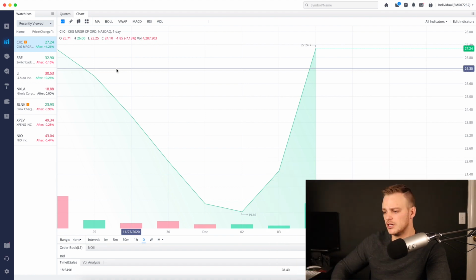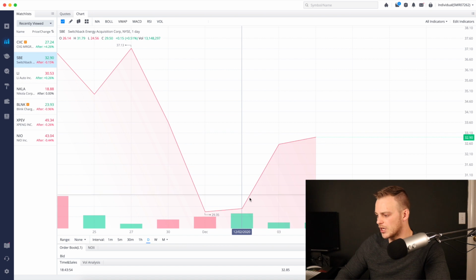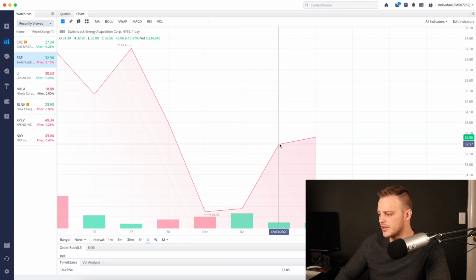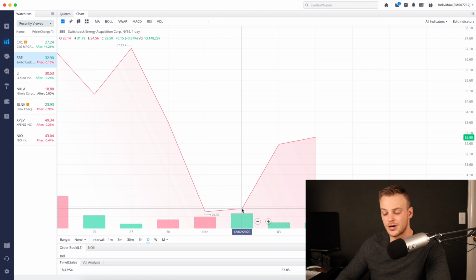Basically, Arrival is the name of the company. Switchback Energy. This is another one that saw a massive gain in just the last little bit. So it was up to about $32, and then it climbed a little bit higher up to $32.90 during today, and it's down just slightly after hours. So this one saw a big run up on Wednesday.